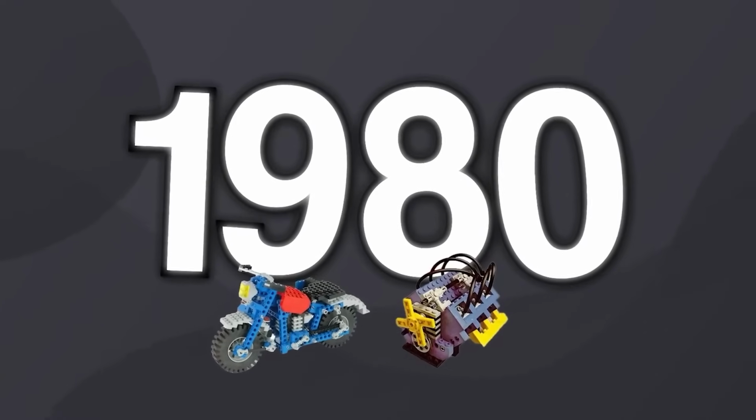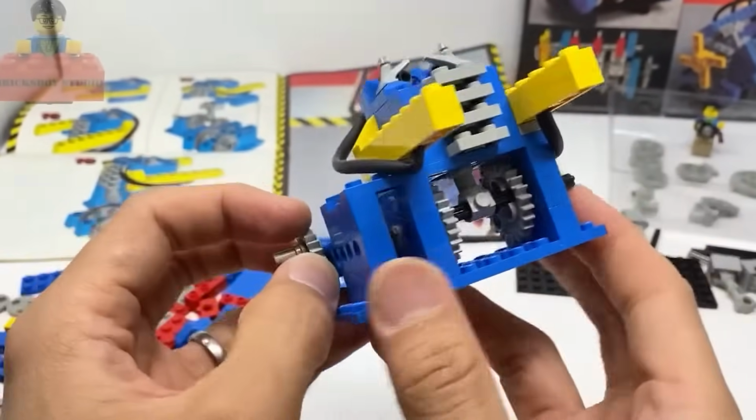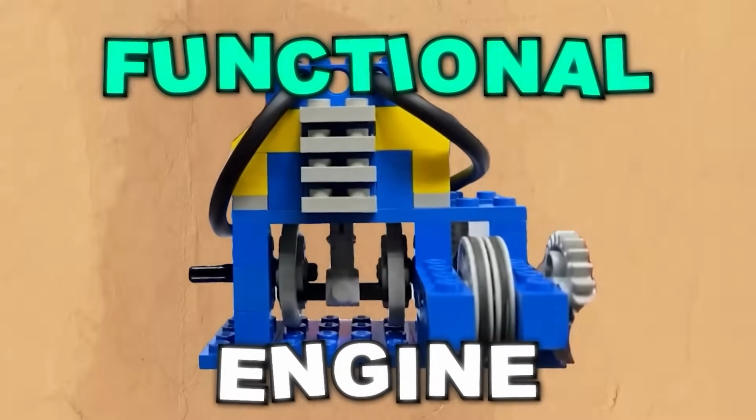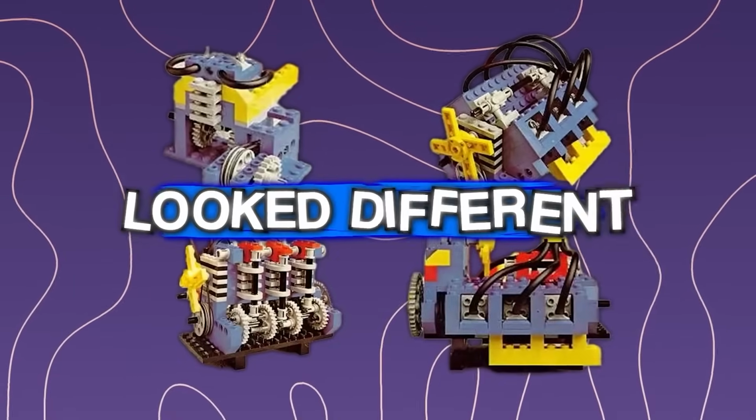1980 was a huge year for LEGO Technic, and is arguably one of the most important years in the theme's history, and it's for good reason. For the first time, LEGO released a fully buildable and functionable engine, but there's way more to it than that. The instructions showed 4 different ways this engine could be built, and each of them looked completely different.